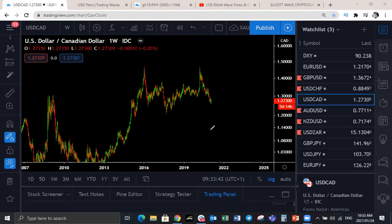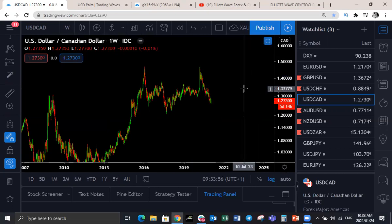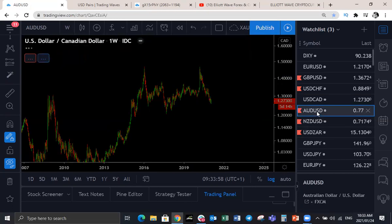We are here on the weekly. This is an impulse. You don't want to be buying against this trend. It has been dropping since the beginning of April 2020. So you don't buy USDCAD at this stage.